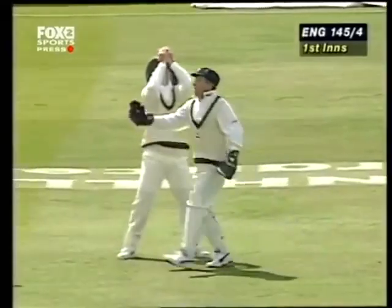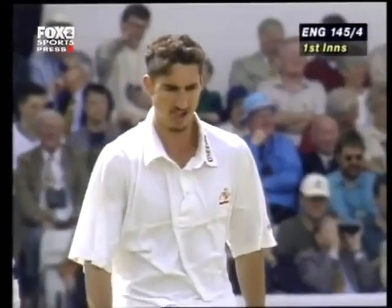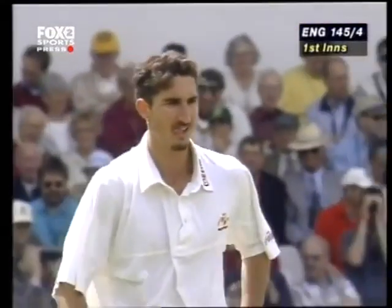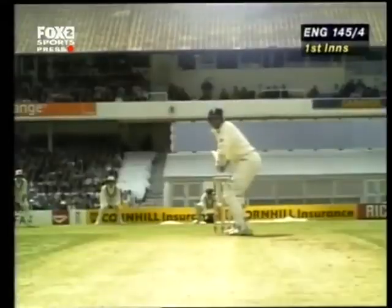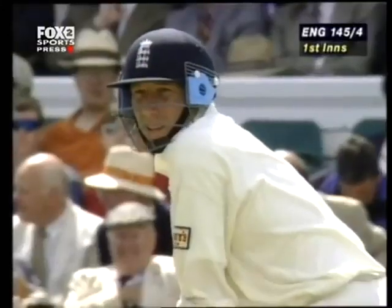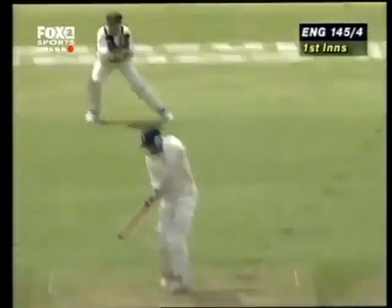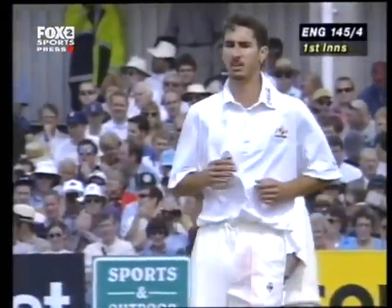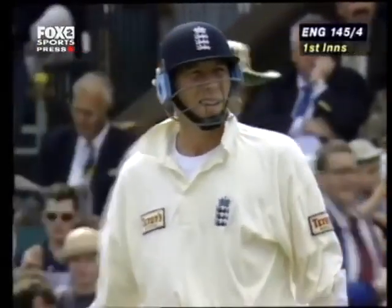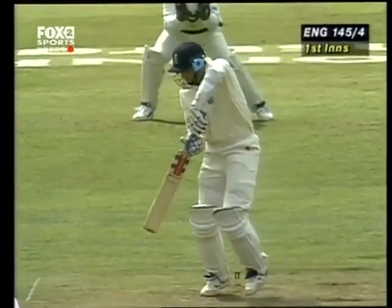That's perfect. All but perfect. The only quibble might be a foot or so of length and the fact that it got past the outside edge, but that's just what he's trying to do. Michael Atherton had to play at it, but genuinely beaten by movement and some pace. And again, well, this is good bowling from Jason Gillespie. A very fine over that. A maiden, hardly surprising. Two very fine deliveries that genuinely beat Michael Atherton.